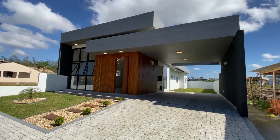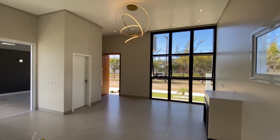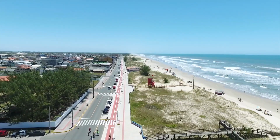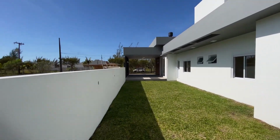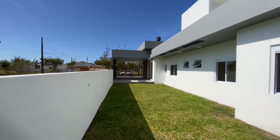In today's video I'm going to show you a modern beach house in the state of Santa Catarina in the south of Brazil. This property has 3 bedrooms, 4 bathrooms, and is only 300 meters from some nice beaches, which is a 3 to 4 minute walk. The total size of the property is 150 square meters, which is 1,600 square feet, and the total plot of land is 290 square meters, which is 3,100 square feet.